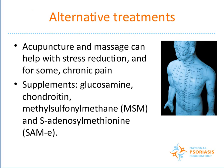And then alternative treatments. So acupuncture and massage certainly could have some usefulness. It's not going to hurt, that's for sure. Glucosamine and chondroitin, MSM, these are all supplements that haven't necessarily been proven to work. People with osteoarthritis sometimes can find benefit with glucosamine and chondroitin. There was one large NIH study that showed that it didn't work. There are other smaller studies, one that was recently published in Japan that said that it might help.